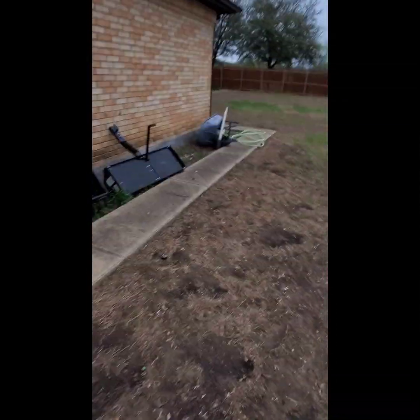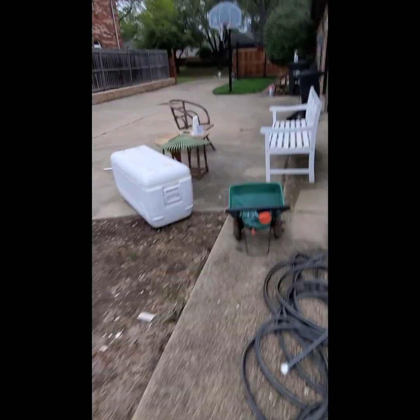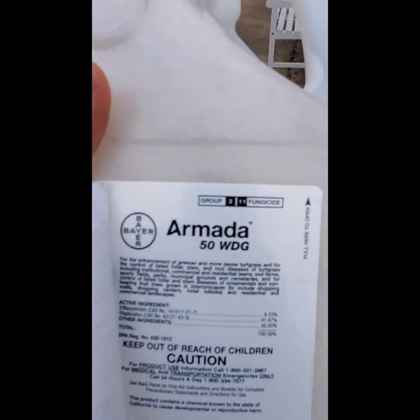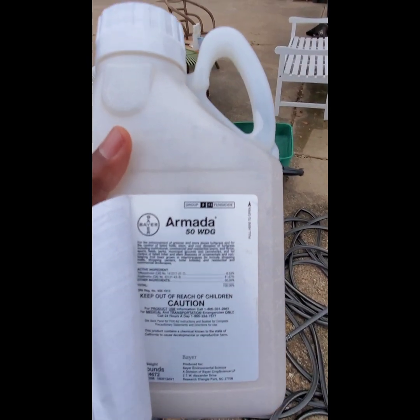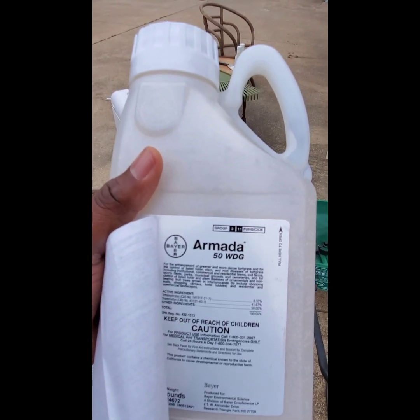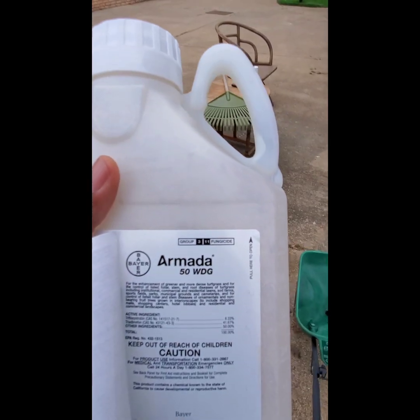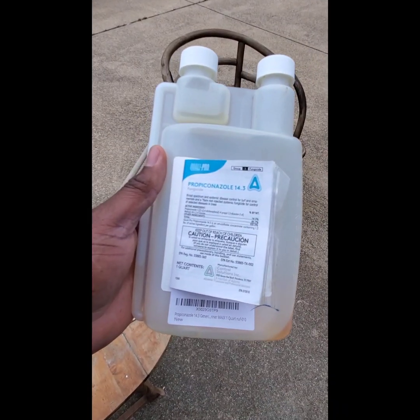Or you can do it on your own. You can go buy a propiconazole, which is a group 3, and an azoxystrobin, which is a group 11 or 12 or something like that, and you mix it together, but it's already done with this. So I don't hear a lot about this, but I'm going to use it because it doesn't require me using 2 chemicals, and it's very expensive. This bottle is $124. I'm not for sure how much it was, but it is.